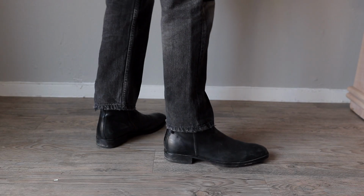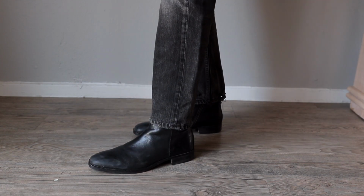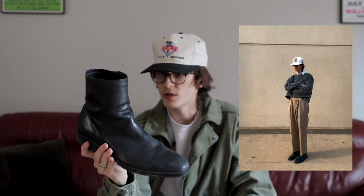And I ended up wearing this boot more than my YSL boots just because they're so easy to slip on and they're so similar in shape. I also just wasn't worried because these cost me $15. If I ruined them, I guess I'd be upset, but it was 15 bucks. With those Saint Laurent boots, it's a different story, you know what I mean? Again, it's just filling a role in my wardrobe that the YSL boots were also doing.